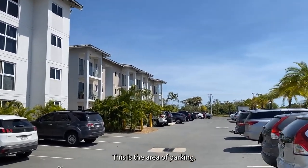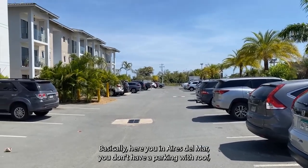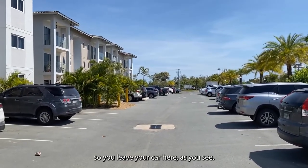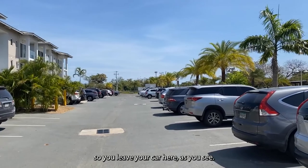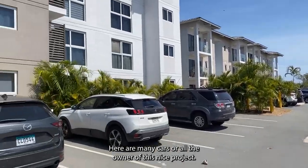This is the parking area. Basically here in Ventanas del Mar, you don't have a parking with a roof. So you leave your car here, as you see. Here are many cars of all the owners of this nice project.